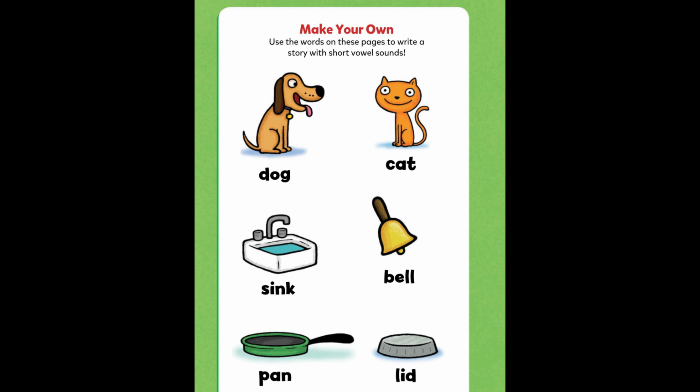Can you make your own? Dog. Cat. Sink. Bell. Pan. Here's one. The link to the sink is pink. Okay. The cat sat on a mat with a rat.